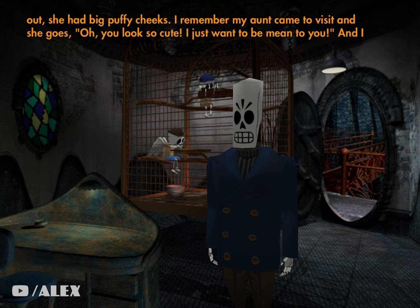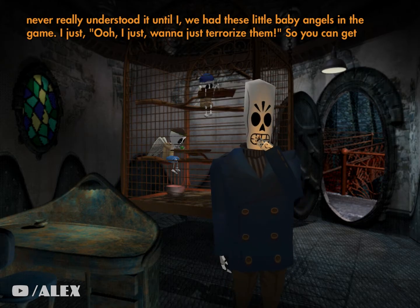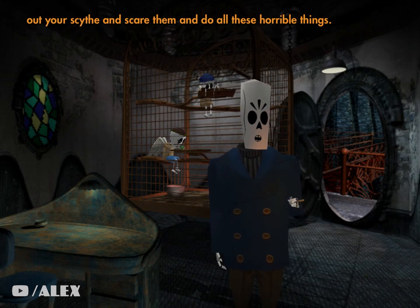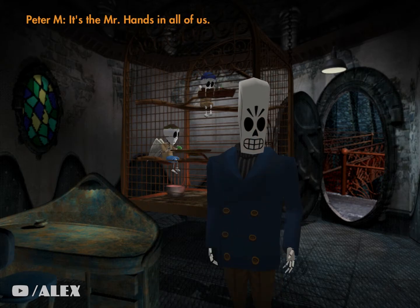Like once when my sister got her tonsils taken out, and she had big puffy cheeks. I remember my aunt came to visit, and she goes, "Oh, you look so cute. I just want to be mean to you." And I never really understood it until we had these little baby angels in the game. I just want to terrorize them, so you can get out your scythe and scare them and do all these horrible things. It's the little Mr. Bill and it's the Mr. Hands in all of us.